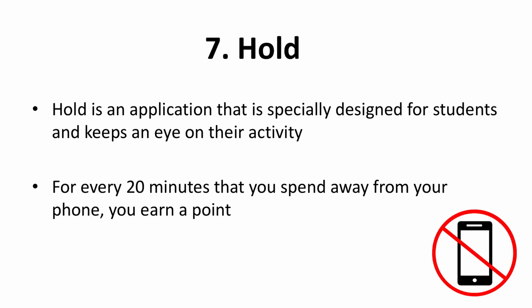Hold. Hold is an application that is specifically designed for students and keeps an eye on their activity. If you struggle with studying or finishing your papers because you cannot resist your Instagram feed and Facebook comments, then this application is for you.